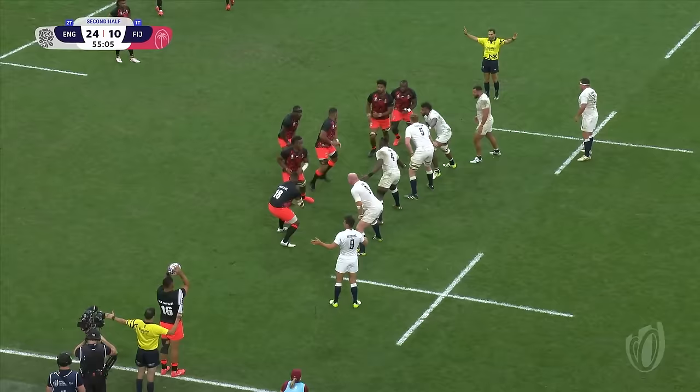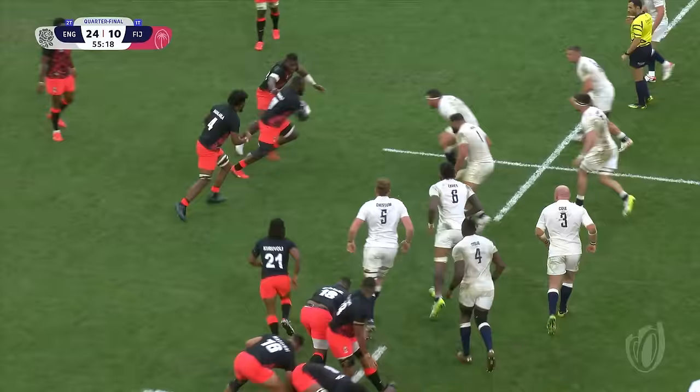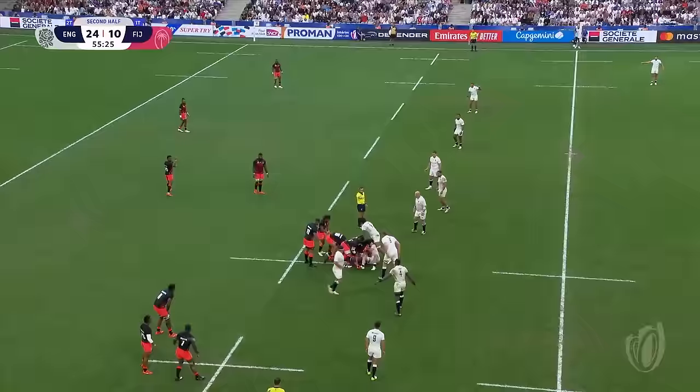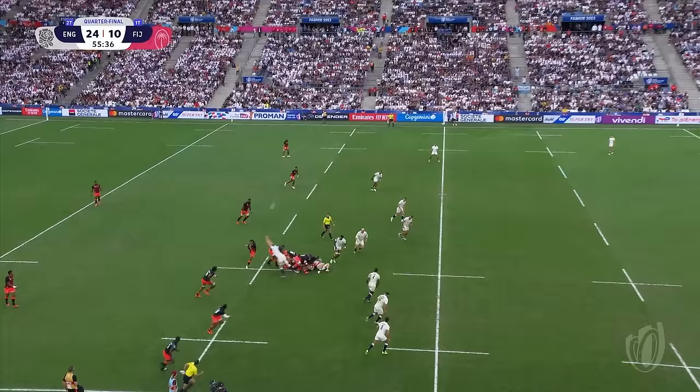Another sack from the maul by England. Another good sack, another legal sack. The timing's been perfect, isn't it? Here's Kouravouli. Penaia Ravai, 13th Rugby World Cup appearance, second equal for Fiji.